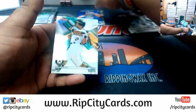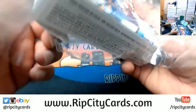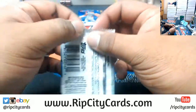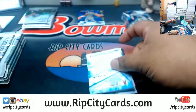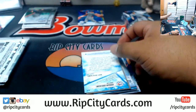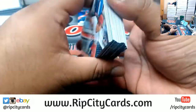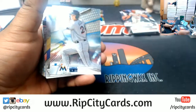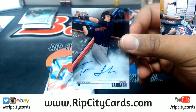Verdugo to 150 for the Dodgers rookie. All right. Yes, Michael, autographs are on card. At least so far, they are on card. Man, Twins are doing well. Trevor Larnach, another Twins autograph.